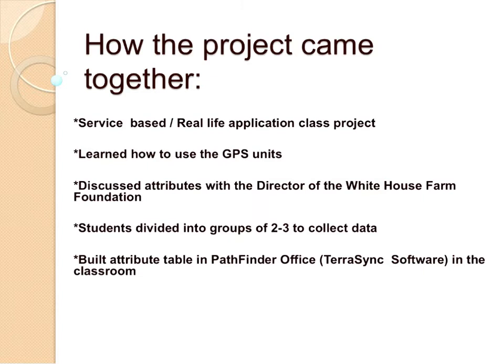And so we spent a class period or two at the farm talking with the director of the Whitehouse Foundation, and we just kind of made lists on paper. And we said, okay, what is it you want people to be able to find out about the fruit orchard? What is it you want people to know about the structures that are on the property? And so she gave us an idea of what kinds of things she would like us to include in the attribute table.